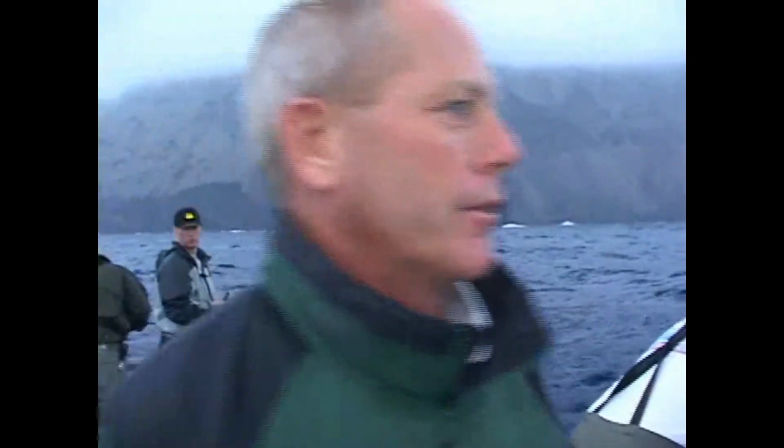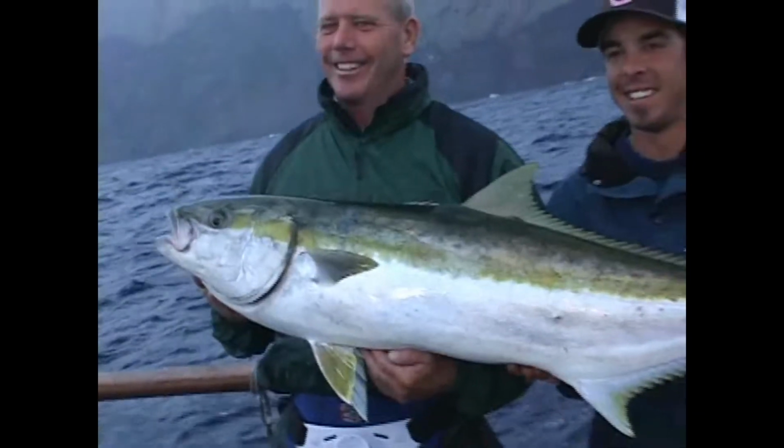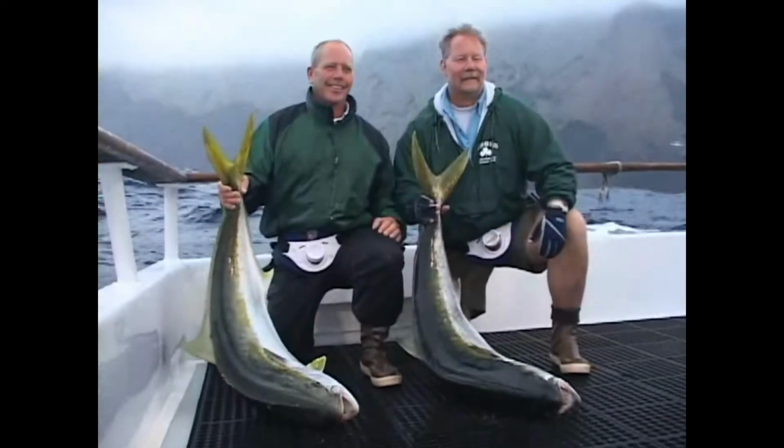I just dropped the dropper down and it was only in a couple seconds. Boom! It hit, set the hook. Here's a brace of beauties. Now it's time to transfer some bait.